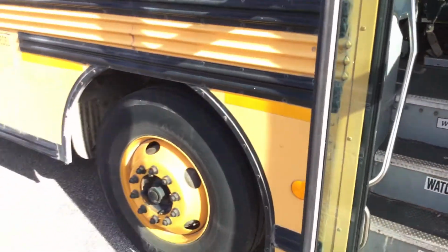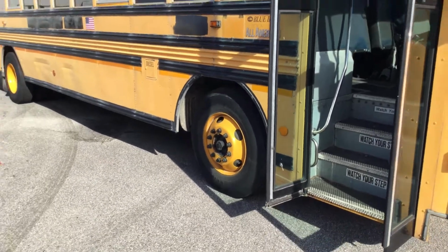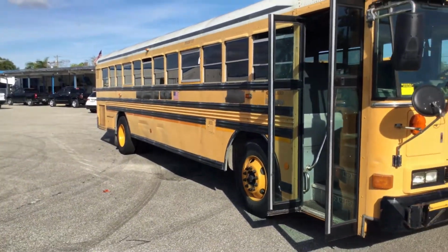Alright, and that's it. It's a Bluebird 72 passenger All-American school bus. It's lot number 140. Good luck.